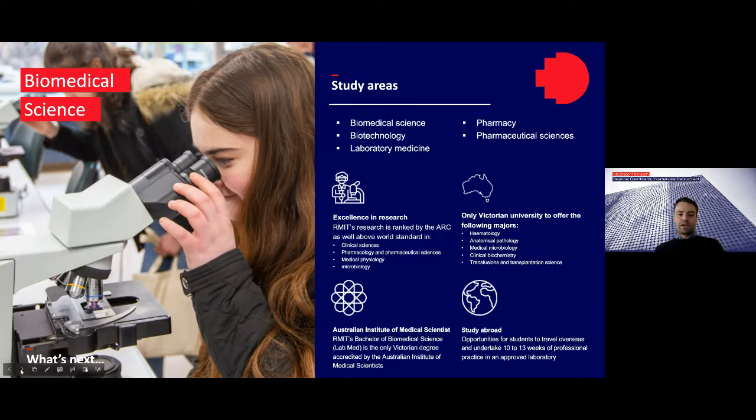Our Bachelor of Biomedical Science, Laboratory Medicine, is the only Victorian degree accredited by the Australian Institute of Medical Scientists. And as part of our biomedical science programs, there are lots of opportunities for you to travel overseas and undertake 10 to 13 weeks of professional practice in an approved laboratory.